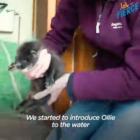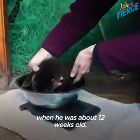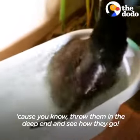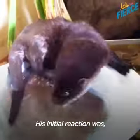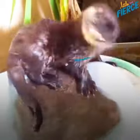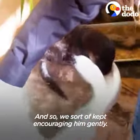We started to introduce Ollie to the water when he was about 12 weeks old. First of all, we just plonked him in the water, like throwing him in the deep end to see how he'd go. His initial reaction was, get me out of here, I don't like this one bit. So we kept encouraging him gently.